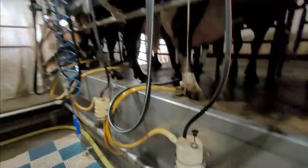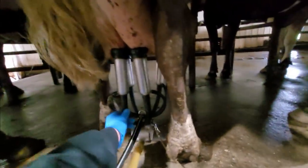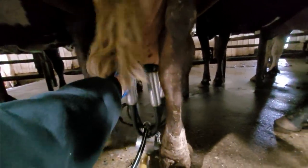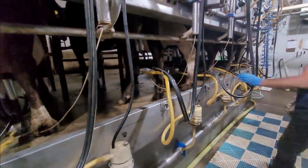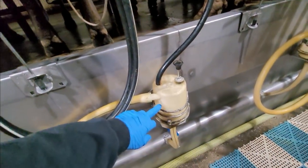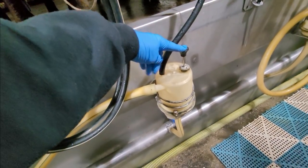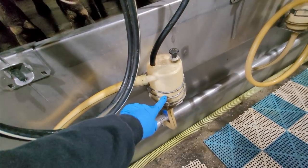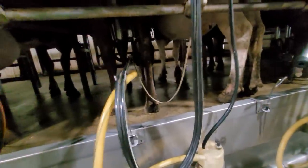Once in a while you get this, where air comes in, and you just have to adjust this a little bit. This side here, it's called a quarter, milks out a little bit faster than the other ones. So you just adjust it. Once the production slows down a little, then you push these buttons down. And then there's a float in there. Once that float drops, that means it's time for the milker to come off, and it will automatically take that milker off.